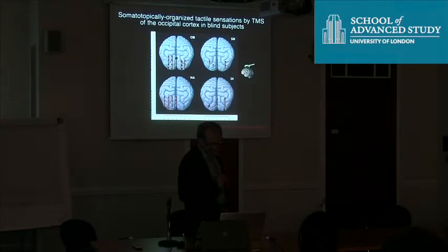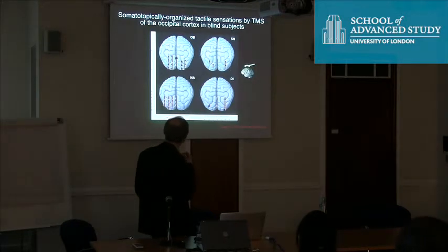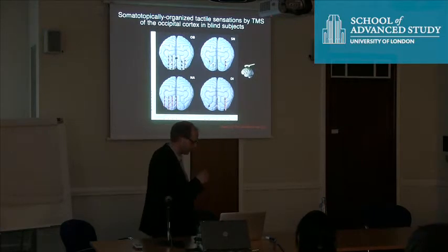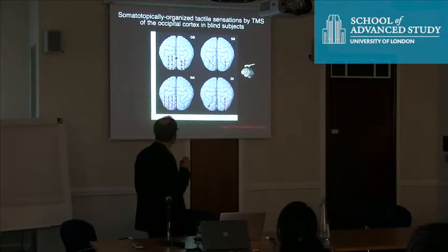And then a final, very interesting observation is the kind of qualia that you can get by activation, or which is related to activity in the occipital cortex in the blind brain that has never seen. So what we did here, we trained blind subjects to use a tongue display unit for a very long time. We first did the TMS step before the training with the TDU, and then we applied TMS on the occipital cortex.